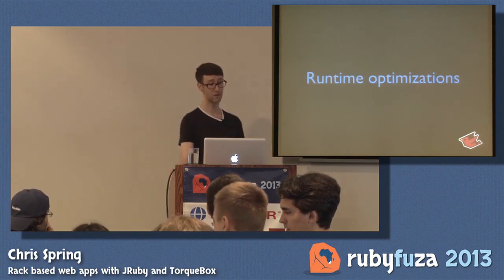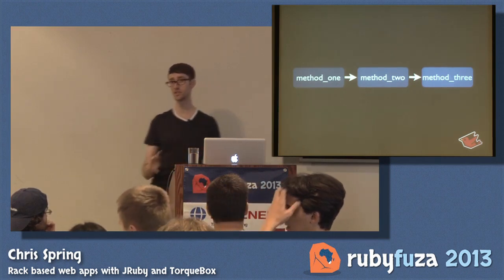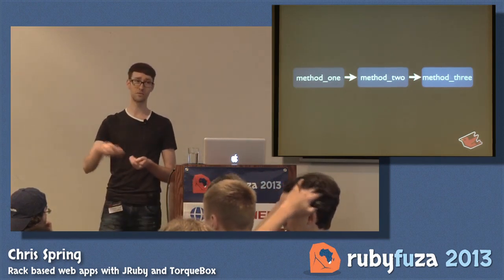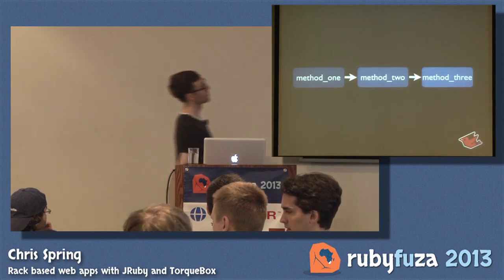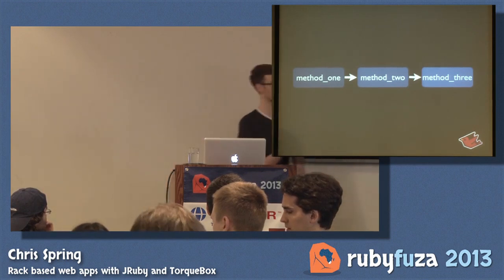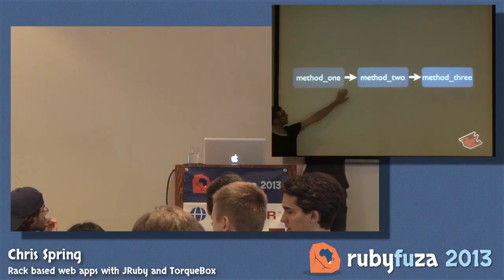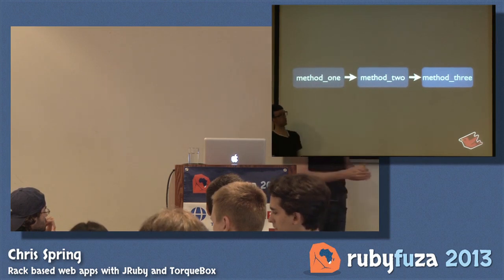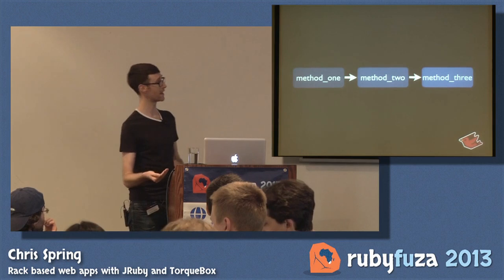So the kind of optimizations that we might see is, let's suppose you've got this scenario. You've got method 1 calls method 2, which in turn calls method 3. Konstantin spoke a little bit about Invoke Dynamic. There was a whole lot of JRuby logic that went in there that Invoke Dynamic essentially gets rid of. You don't have to explain that to the JVM.